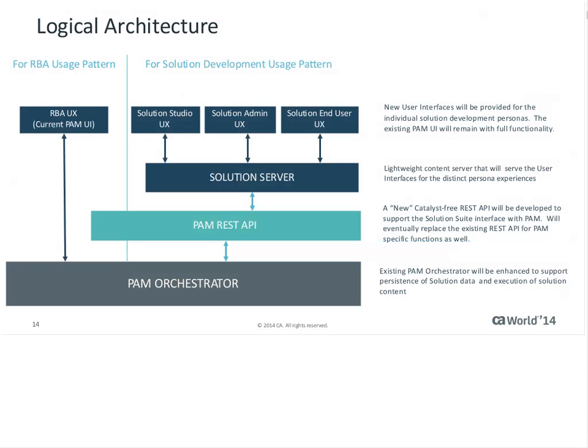But as we look forward, we're going to implement something that we're calling a solution studio, an available component that will sit on top of the PAM orchestrator. It'll communicate to the PAM orchestrator through a new REST-based API that doesn't require Catalyst. And there will be a solution server that will provide really 3 distinct user experiences.